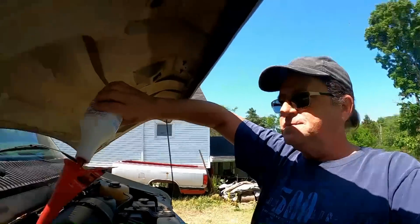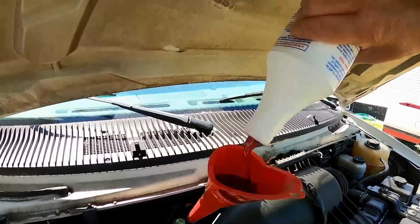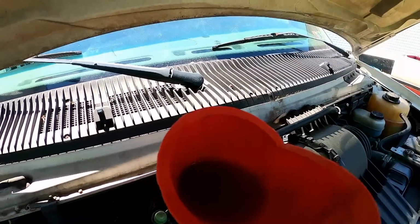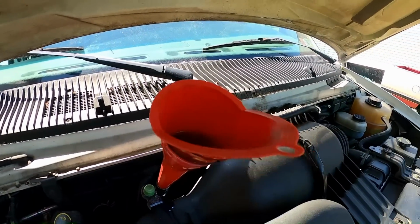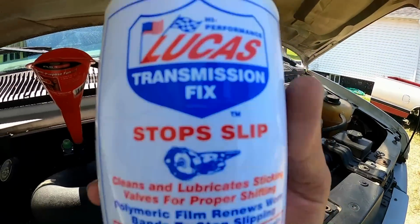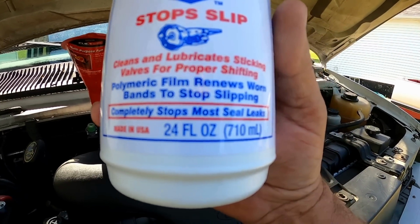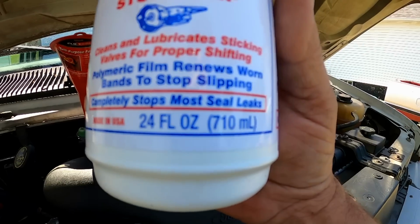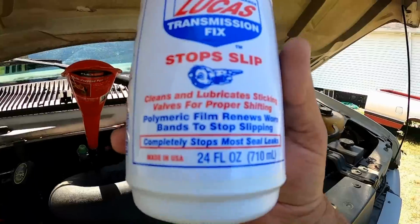And the same with this transmission. Hang on, this is working better. See, because that was transmission fluid, that would just run down in there so fast. I'm basically thickening up my transmission fluid. I don't know how good that is for an automatic transmission. It must be okay. Stop slip. Polymeric film renews worn bands to stop slipping. Yeah. Completely stops most seal leaks. Well, yeah, it's just thicker. It doesn't get past the seals as easy.